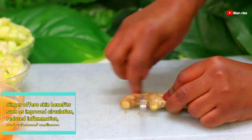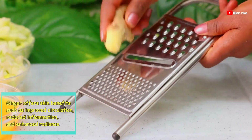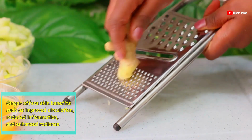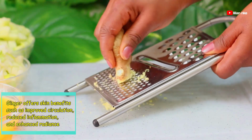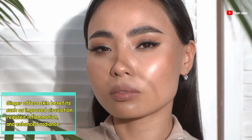Ginger is not only a spice for adding flavor, but also a powerful ingredient for your skin. This little powerhouse adds more than a touch of flavor. Its magical properties will give your skin that radiant, healthy glow we all desire.